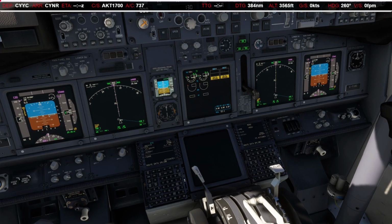Radio check. Alright, so let me set myself back to 17 left. Arctic 1700, read back correct. Ground will be on 121.3. Calgary clearance delivery, Air Canada 266.